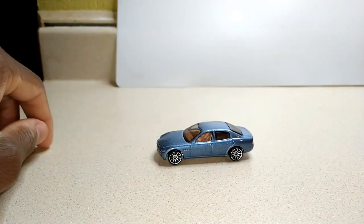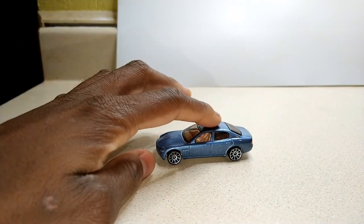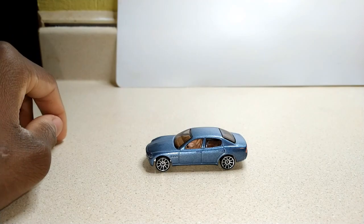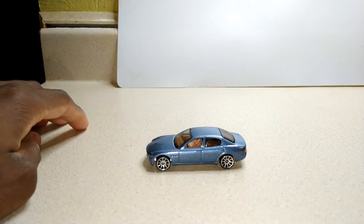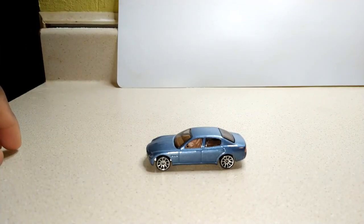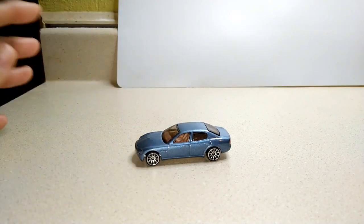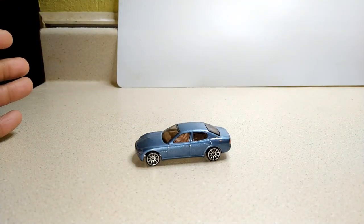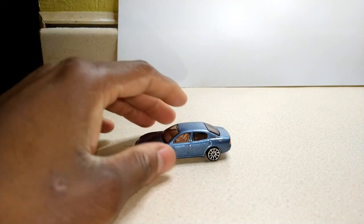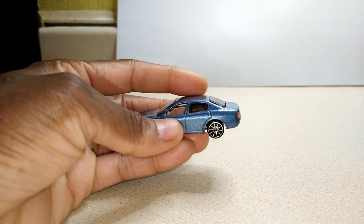And we got us a Maserati, y'all. One of my favorite manufacturers, just because I just love the way they design cars. This is my Maserati Quattroporte. Which basically, if you didn't know, means 4 doors in Italian. What a way to say 4 doors.